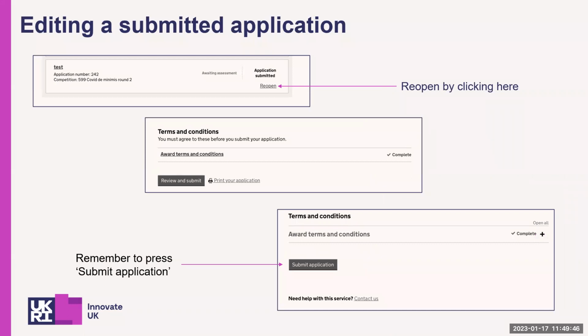So if you find the need to edit your application once it's been submitted, this is possible. First you will need to reopen your application on your IFS dashboard. You will see the option to reopen as shown in the slide. The option to reopen is also visible on your application status page. And then once reopened, you can make the changes to your application.